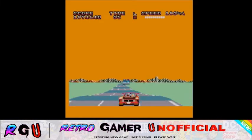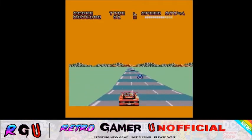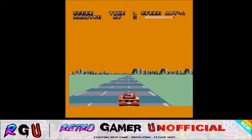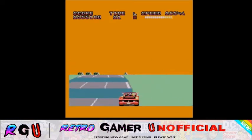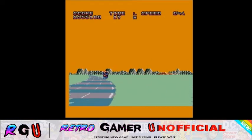The only thing I'm not majorly keen on is the skidding tyre sound. It's an annoying sound, and to be honest, it's too loud in relation to the music. That's the one thing here that I would change if I could. Overall, I'd give Outrun on the Master System an 8 out of 10. I think it's one of the very best arcade ports on the system.